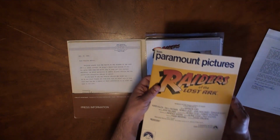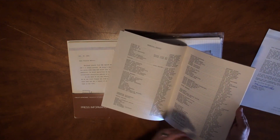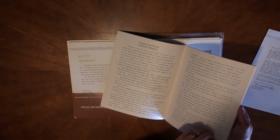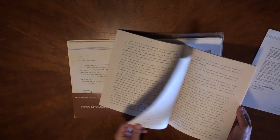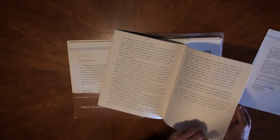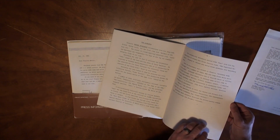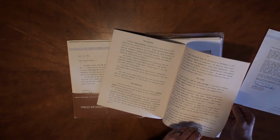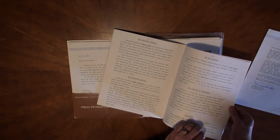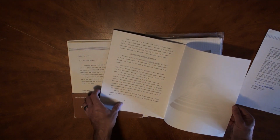Here's a thick booklet with info on the cast of characters, the technical credits, and then very detailed production information before going into the cast, what they've done before, the director, the producer, the screenplay, score, executive producers, associate producer, production designer, art director, director of photography, editor, and finally, photographic effects supervisor.